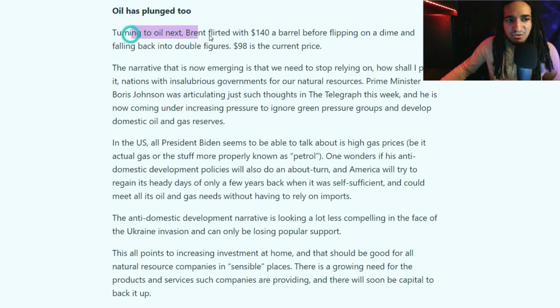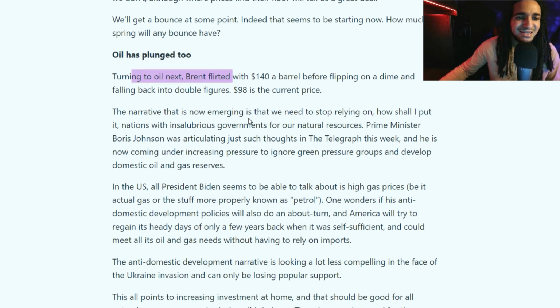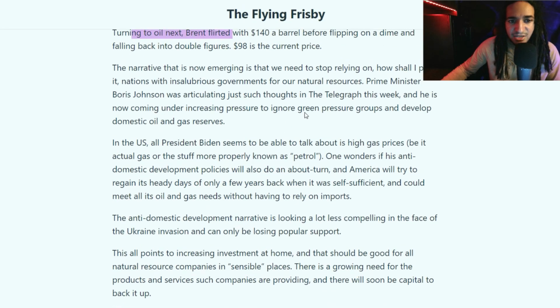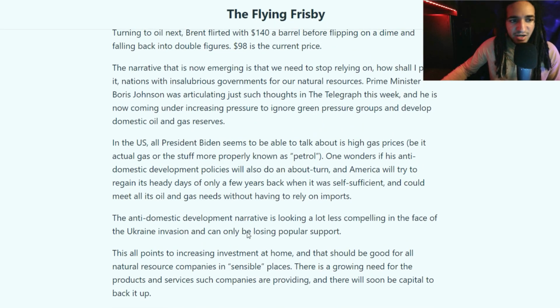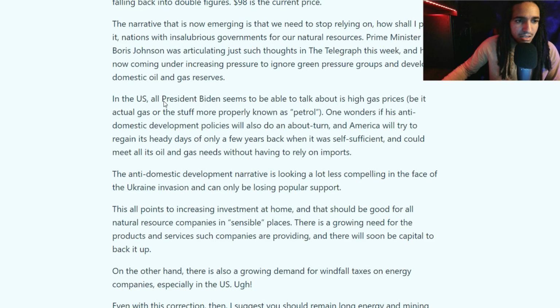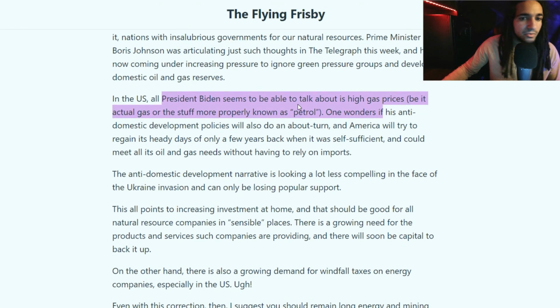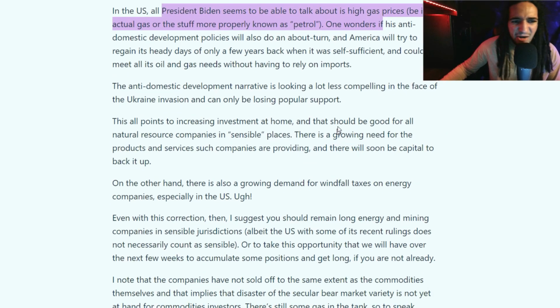So turning to oil next, Brent flirted with $140 a barrel before flipping on a dime and falling back to $98. The narrative is that it's now emerging that we need to stop relying on nations with governments that are hostile to natural resources, like Prime Minister Boris Johnson was articulating in the Telegraph this week. President Biden seems to be able to talk about his high gas prices, or petrol. One wonders if his anti-domestic development policies are also to blame. So I'm just trying to see what they're saying about oil.